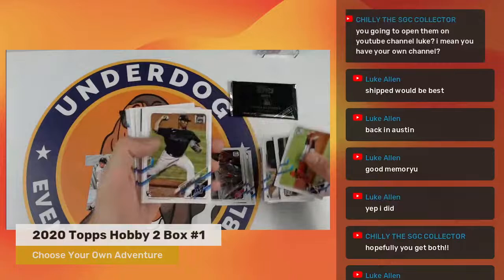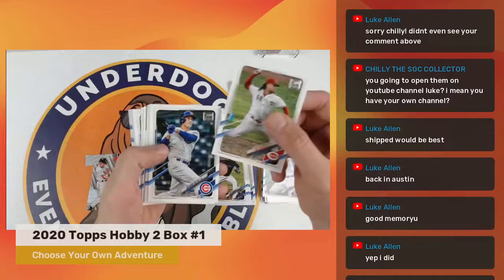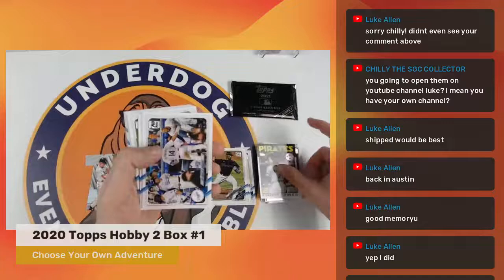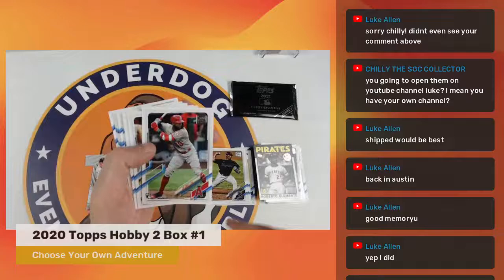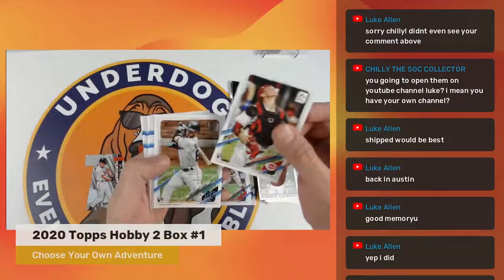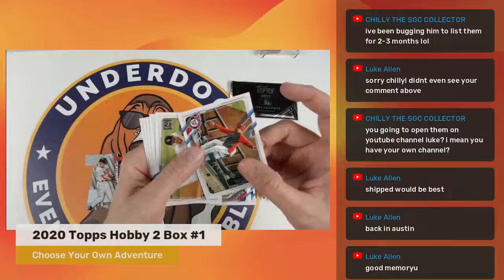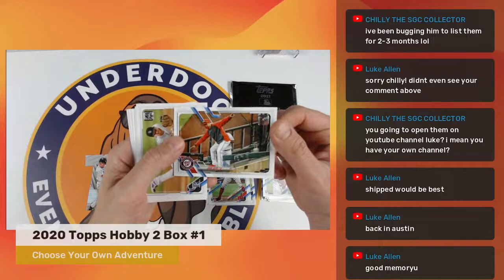There's a 6-0 Miami Marlins rookie for Fozzie. Roberto Clemente. Joe Adell. Rookie, Los Angeles Angels. Going to Michael Cassidy. Tyler's a Tyler Stevenson base. Juan Soto. The short print. Very cool card. A lot of the SPs are in a mask.